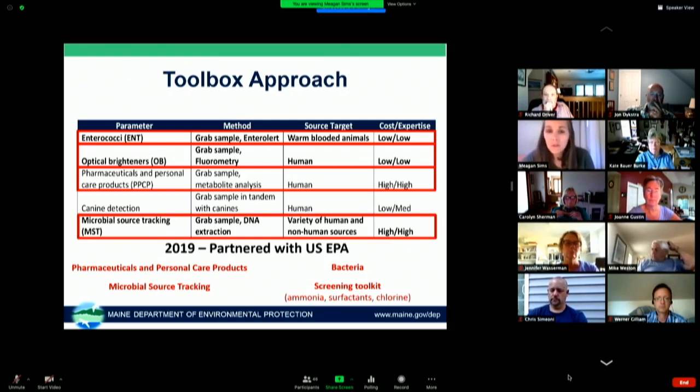We've also used optical brighteners. So for those of you who aren't familiar, they're whitening agents in toothpaste and laundry detergents. So they are in wash water, they are in septics, and so it's a pretty low-tech way of trying to get a human source. Through a partnership with the US EPA last year, we were able to incorporate more methods into our testing. So we were able to add in testing for pharmaceuticals and personal care products that are in the water body through their metabolites, so they have to pass through the body. So we tested for a number of those.